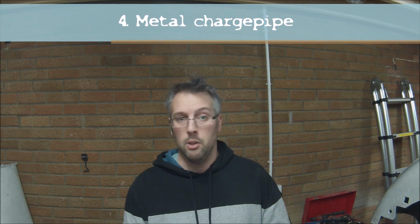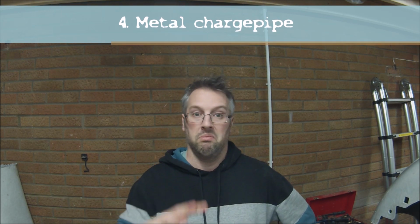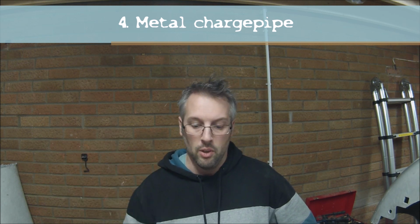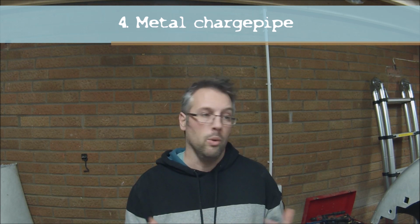Number four, most people do this quite early on, but alloy charge pipe. So as standard, these come with a plastic charge pipe. It's quite thin, again a little bit restrictive. Very cheap thing to just change. You don't need anything too fancy. There's plenty on the market for like £60–70 or under $100 or whatever. So just pick one. As long as it's got all the seals you need, it'll do the job, and just helps the engine. Just helps get into the engine.